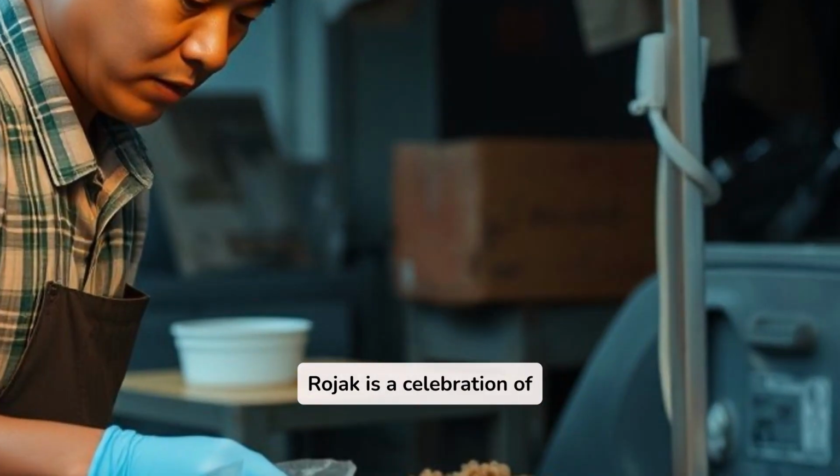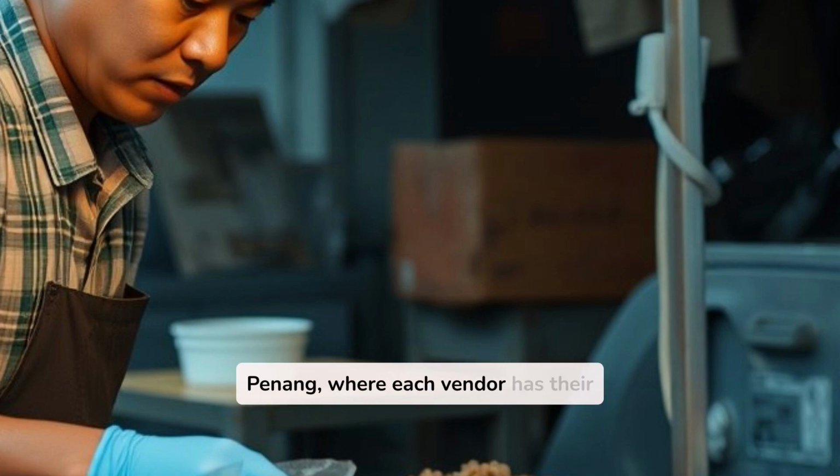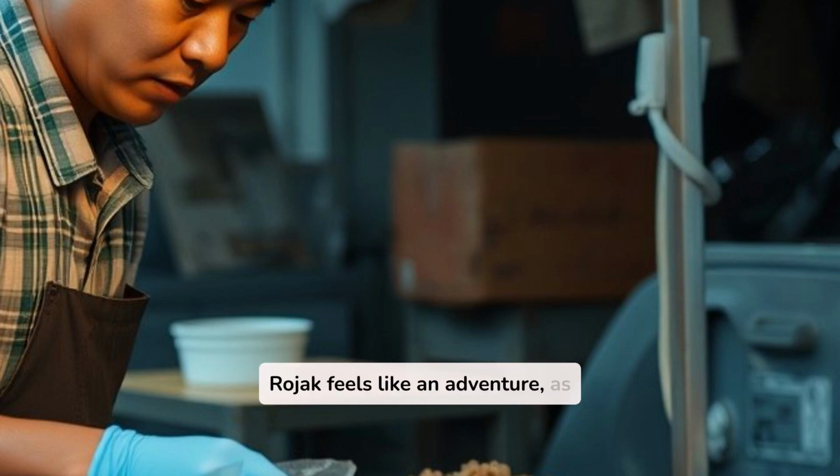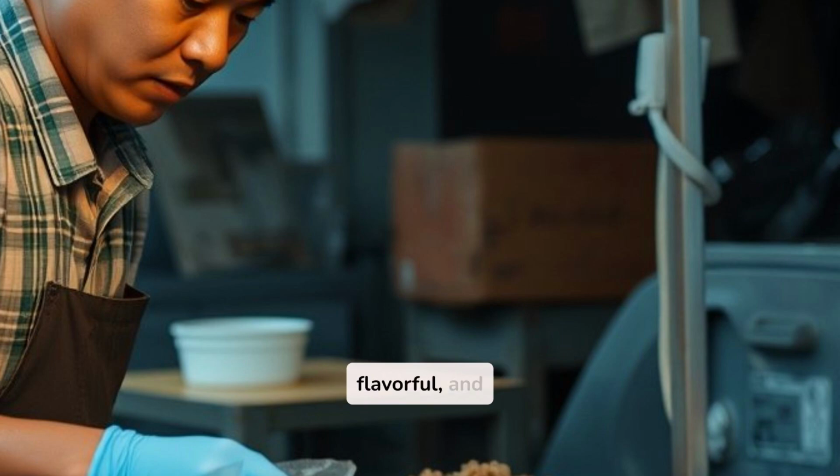Rojak is a celebration of contrasts, and nowhere is this more apparent than in Penang, where each vendor has their own recipe and style. Some add finely chopped peanuts for extra crunch, while others may adjust the sweetness or spice levels in the sauce. Eating Rojak feels like an adventure, as you uncover the different flavors and textures with each bite. It's a dish that embodies Penang's street food philosophy: bold, flavorful, and unapologetically unique.